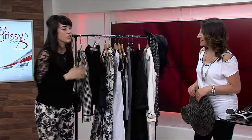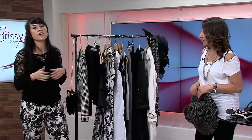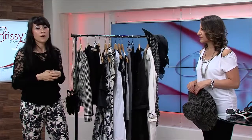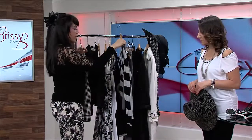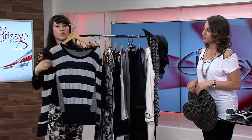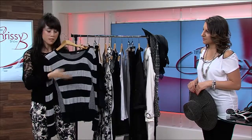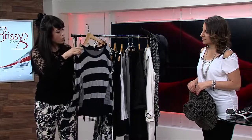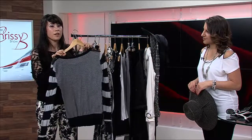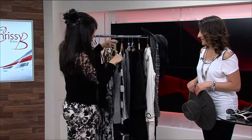And lastly, just to close the segment, I just had a couple staple items that you can have in your wardrobe for monochrome. So the first one here is the striped jumper. So play around with it. By the way, it doesn't have to just be black and white. You can have black and gray as well, repeating. But play around with the wider stripe or the thinner stripe. Yeah. Don't be afraid to mix and match the patterns.